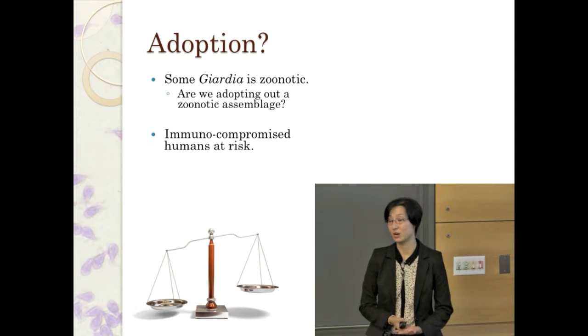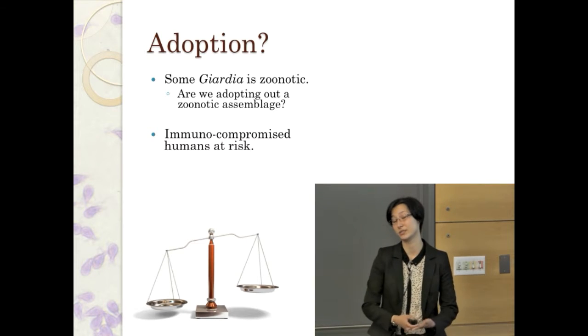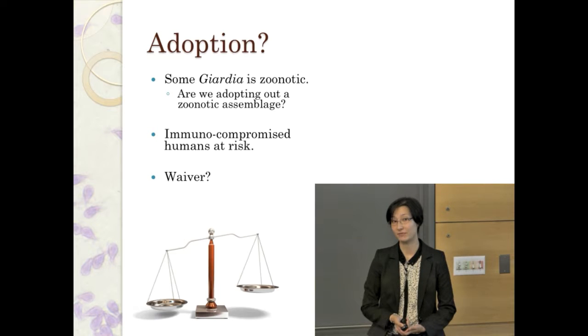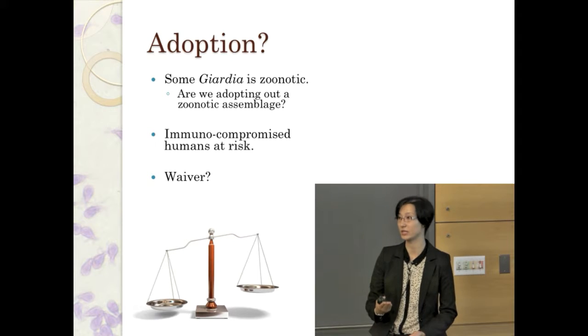We need to remember that immunocompromised humans are at risk. So people with certain diseases and children, this Giardia can be very life-threatening for them. So we need to consider what kind of home we're placing this animal in. And many shelters have chosen to do a waiver. Of course, client communication and education is very important.